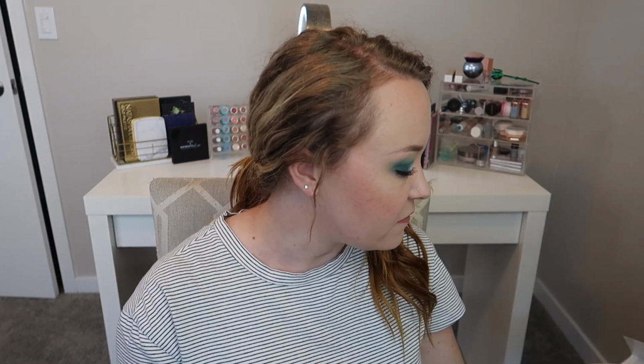So I'm not too excited about these two items just because I can't really use most of this palette, and then I already have one of these. I mean, this is fine though. I just, you know, it's meh because I already have it. Decently excited about these, excited about the vitamin C serum, and then excited about the spray. So I feel like I got my money's worth out of this box.